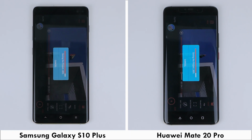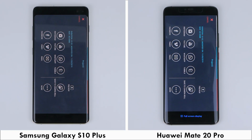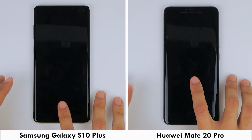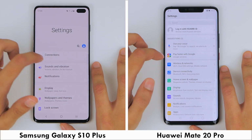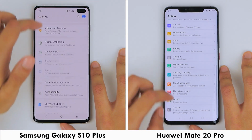The S10 Plus is merely a second or so in front of the Mate 20 Pro, so you can't really rely on benchmarks and numbers. We like to do real-world tests, and that's exactly what we're doing now. But before diving in, let's take a look at fingerprint scanning. The S10 Plus uses an ultrasonic 3D sensor while the Mate 20 Pro uses an optical one, but when it comes to raw speed, neither is faster or slower than the other.